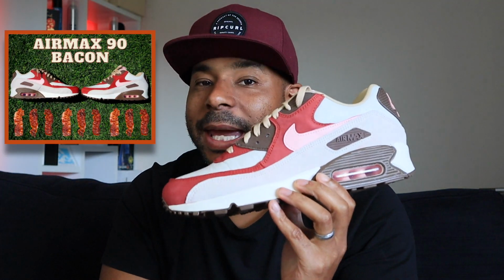Now, without further ado, we have our Air Max 90 Bacon. This sneaker released March 26th, which is Air Max Day worldwide, for a retail price of $140. If you guys can't tell, we have some pretty interesting colors, which happen to look a lot like bacon. So let's get into this thing.